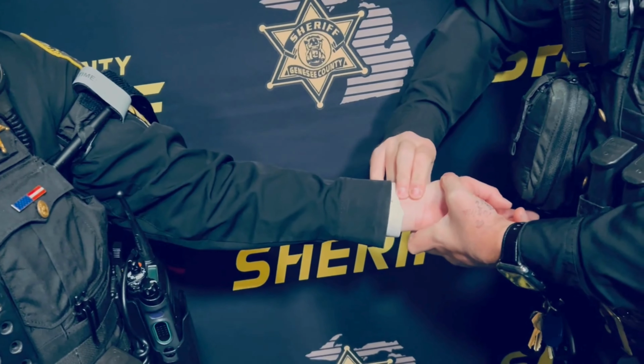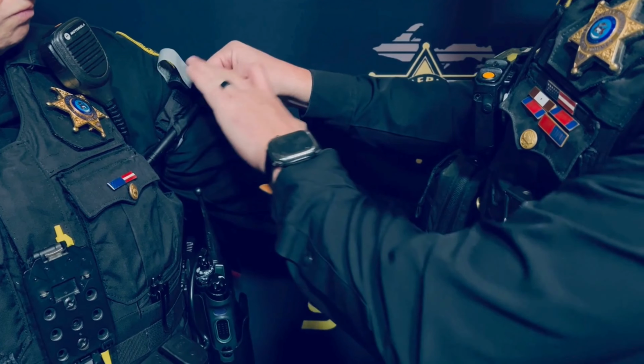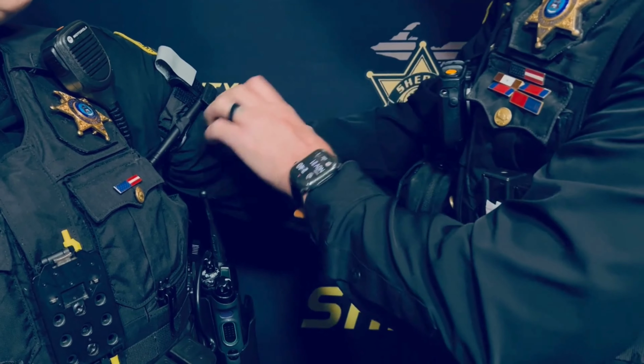After it's applied and hopefully the blood is stopped, I do want to reach down, feel her radial pulse, and ensure that that pulse has been eliminated and there's no more blood flow to the extremity. So that's one way to treat traumatic wounds to the extremities and make sure that somebody's got a chance to make it to the doctor and that they see another day.